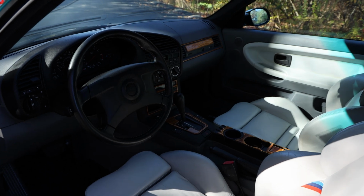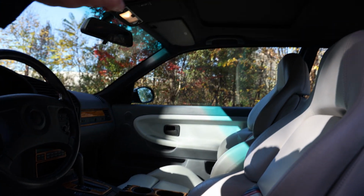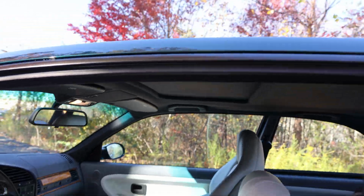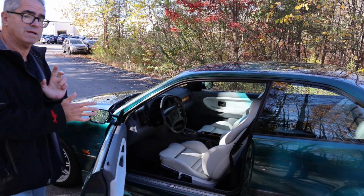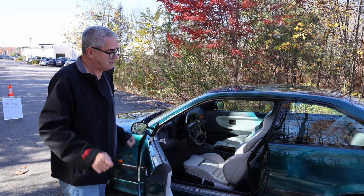And this one also has a power sunroof, which we see right here. And here it is, functional, works really good. And a great example of the BMW M3 for 1995. Now the 3 Series E36 was built between 1992 and 1999, so this one was right in the middle, 1995, when things were just about ironed out. Not that they have bugs, but it's a great example.